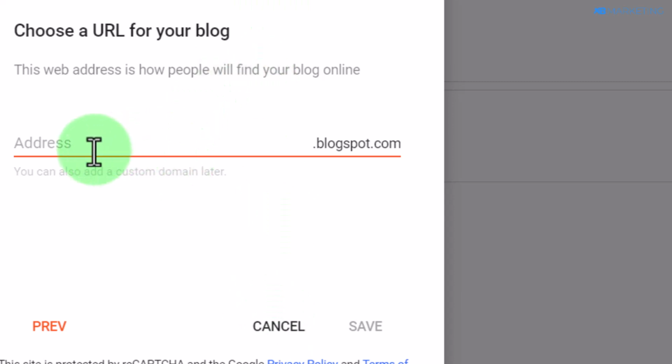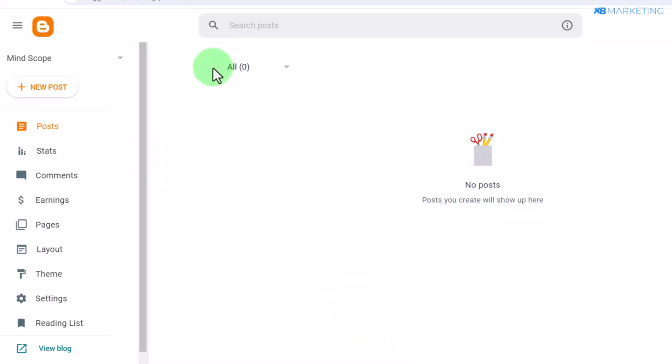And here you want to type in an address for your website. So for me, I'm going to type in mindscopenews.blogspot.com. So once you do this, you want to then click on save. So once you do this, as you can see, our blog has been created.